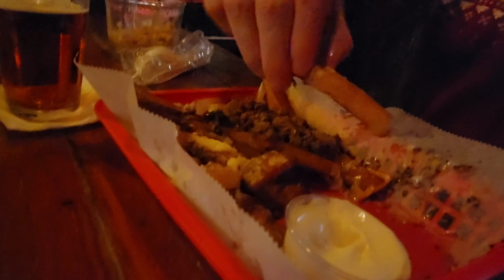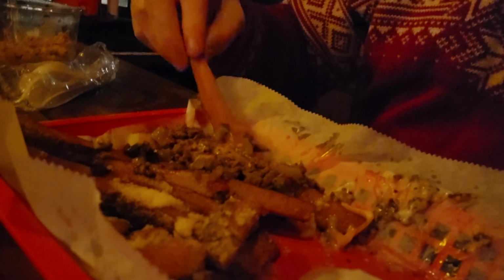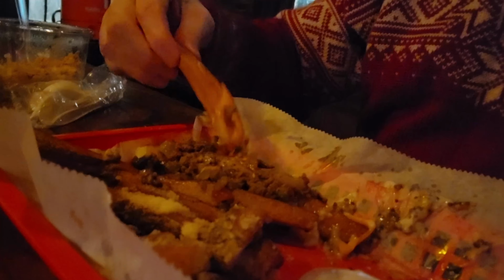Now we got to get just a plain fry. See, very nice. And I have to say, these fries taste way more like a British-style chip instead of a French fry, which is pretty darn good. This is the closest I've had to a British-style chip anywhere in the U.S. before.